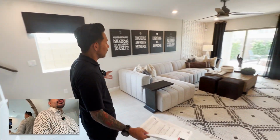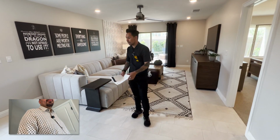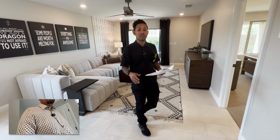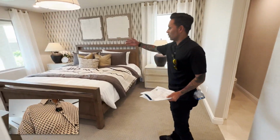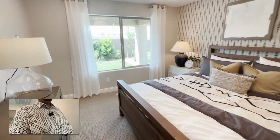Okay, but check this out, guys. Look at this. I mean, you have 8-foot ceilings. You have this upgraded tile ceramic flooring. Standard comes as 12 by 12 ceramic tiles. Okay, you're gonna have your vinyls in your wet areas. But right here, you're gonna have carpet in this large owner suite. Large window right there that overlooks the backyard.